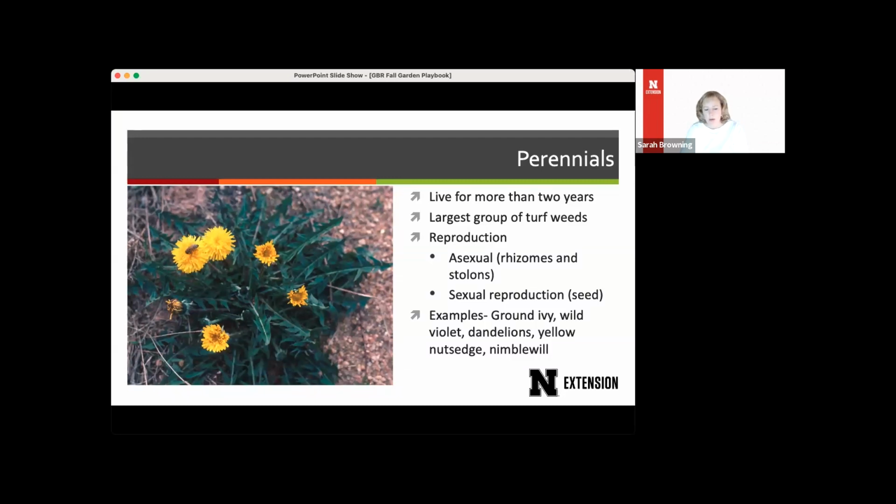So if you spray a broadleaf herbicide on this dandelion anytime from mid-September into late October, it's going to pull that herbicide in really well, and you'll get your best level of control on perennials with fall applications. So I always cringe a little bit when people ask questions about controlling ground ivy in the middle of the summer or dandelions in the middle of the summer, because you have much less efficiency as far as your kill rate on these weeds when you go after them at that time. But when you do it in the fall, you're going to have a much better success rate.